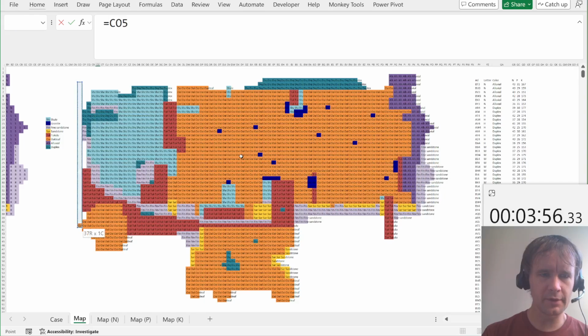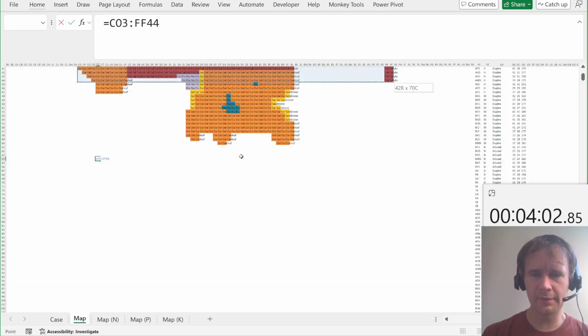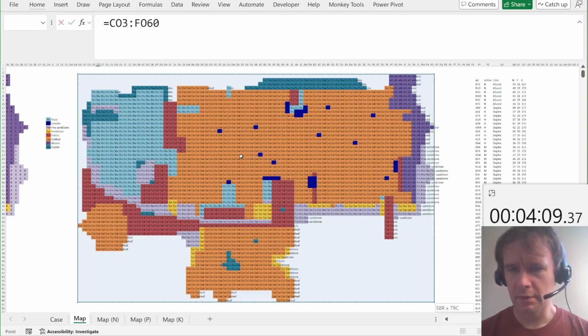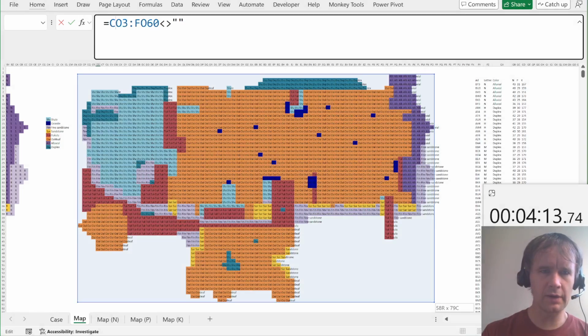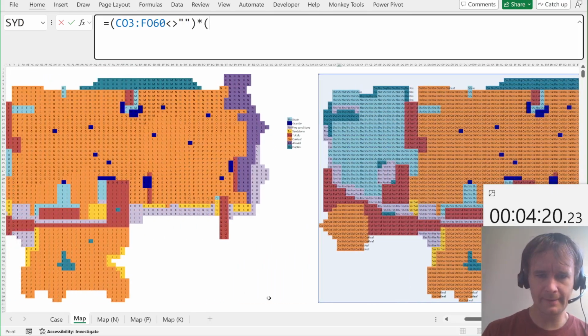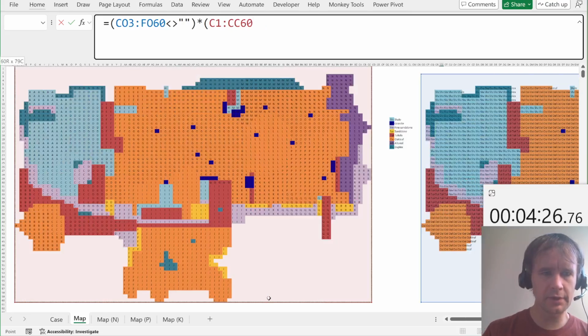Start from here, there. No, I need to go higher. Higher. There we go. Right. Down to the bottom. Across to here. And I want to know that that is not equal to blank, while at the same time the other one is equal to blank. Now I'm really losing time, but anyway. So we go here, here. Nope, one further down, here and here. All the way up to there and there.